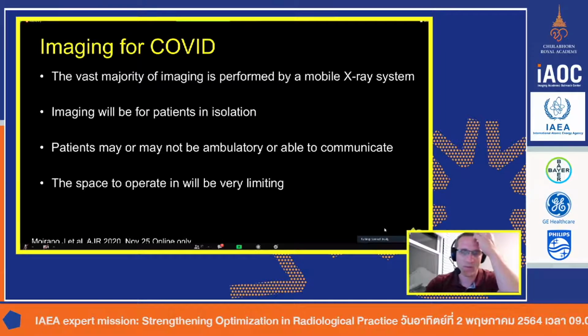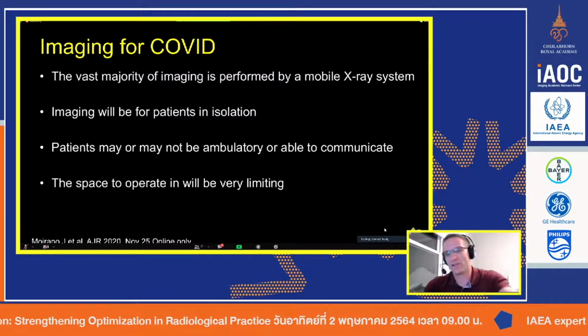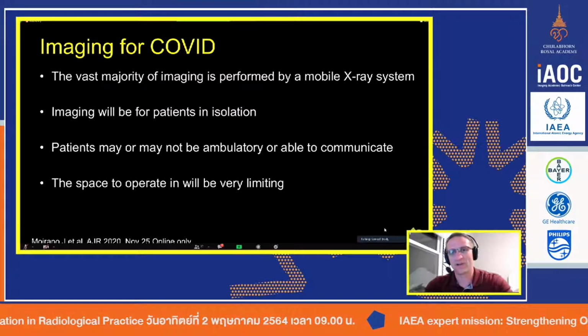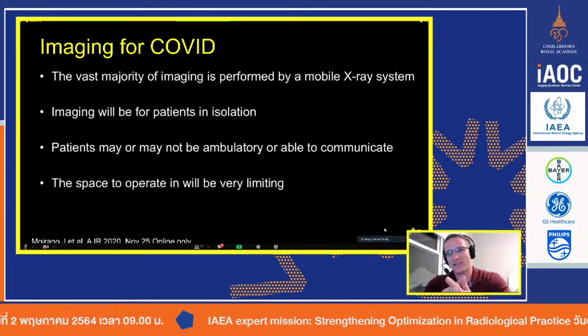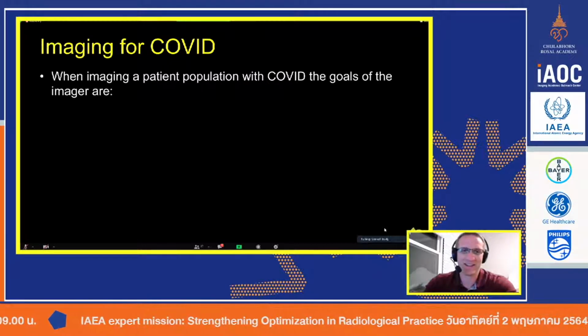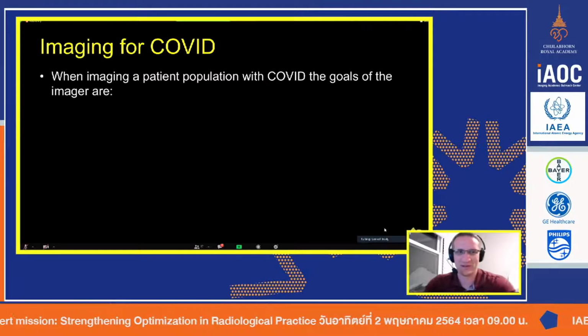And then, of course, unfortunately, we're dealing with a lot of sick people right now. And so we're talking about space being limited. You've seen a lot of the news coming out of India, where it's not only that they're so busy, it's that they're maybe sharing beds. You might be going to image someone and there might be two people in that bed. So, the most unoptimal situation possible.